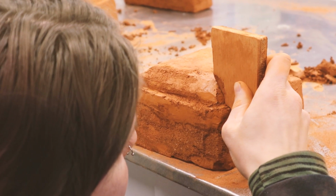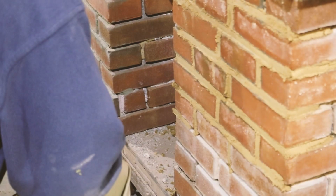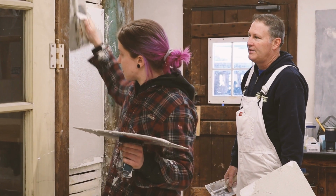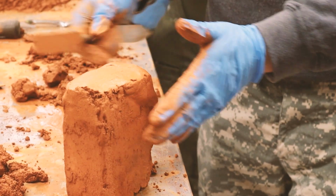push back against the demolition and demise of all our beautiful stone farmhouses and mills and barns and structures that are from antiquity and really do tell the story of where we came from. But also, because there are fewer people going into the trades, we want to keep the trades alive.